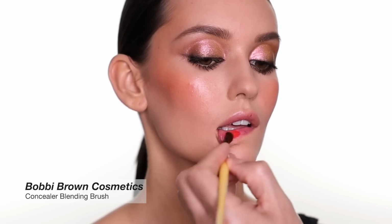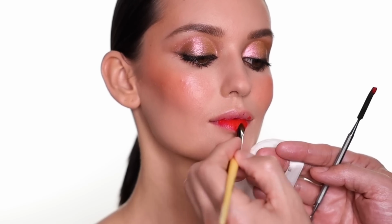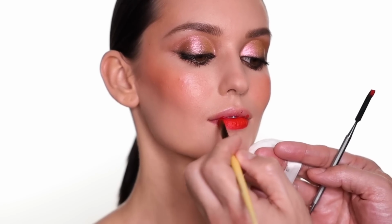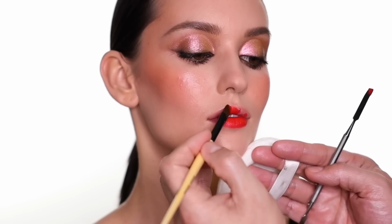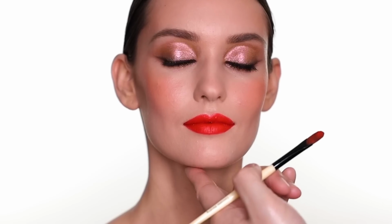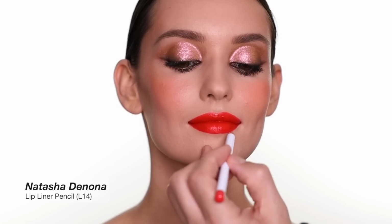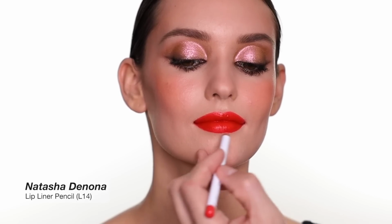After that, I'm gonna go with a lip liner. With the bullet, you don't really need to use a lip liner at all, but because I depotted them, I have to use the lip liner. And this is the lipstick without lip liner. If you love the soft edges, you don't need to use the lip liner at all. If you want more precise, you can go after with the lip liner. To complete the lips, I use the lip liner from Natasha Denona just to trace the outer line of the lips.